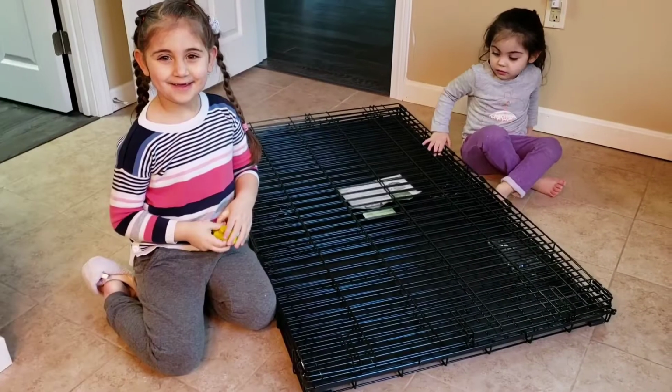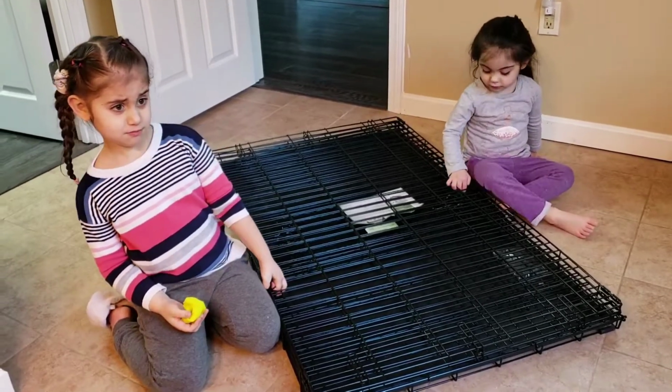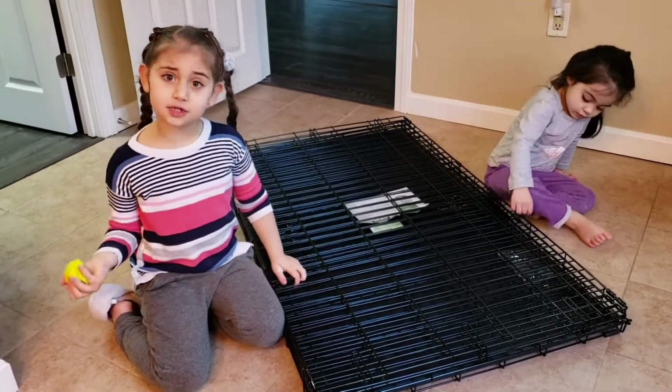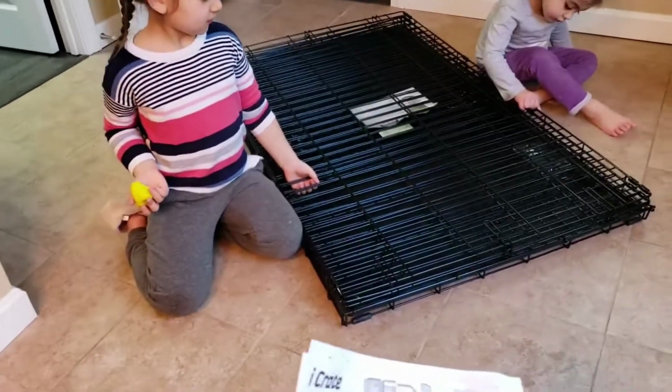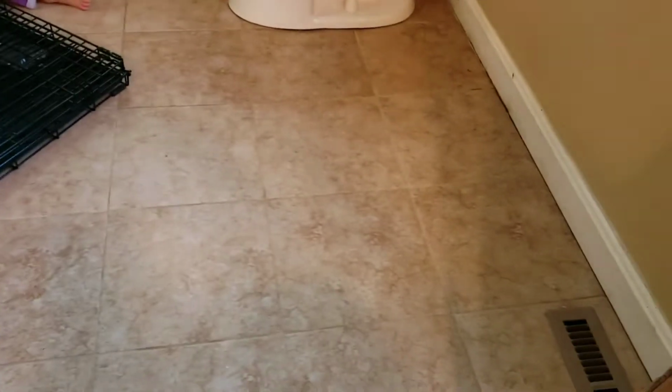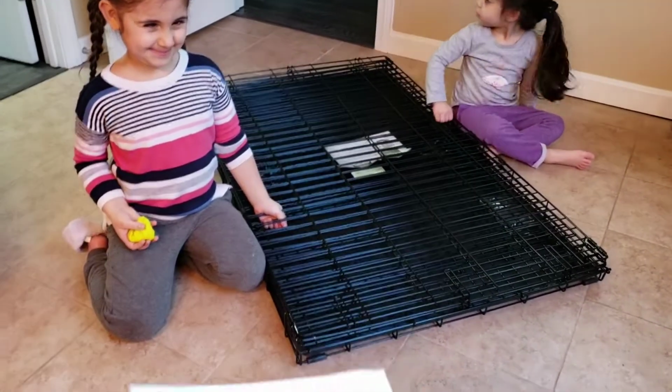I'm with the girls and we're in the bathroom, in Mommy's bathroom, as we like to call it, because Mommy uses it when she comes in here. But we're putting the dog crate in here because this is where she wants it, close to the bed. It's in the master bedroom.